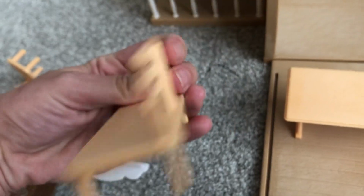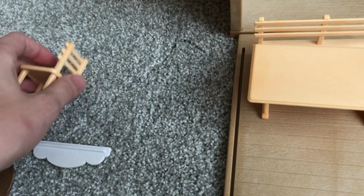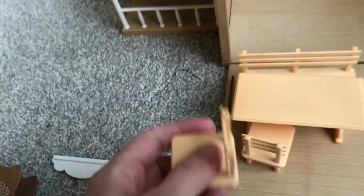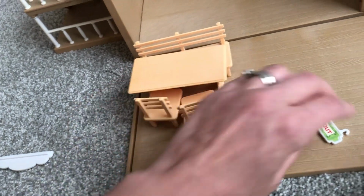I love that bench. I mean, I love everything. I'm so biased. I could not give an unbiased review of Sylvanian Families. Very pretty. Everything is gorgeous and high quality and detailed. So, yeah, very nice. And here is the takeout sign.